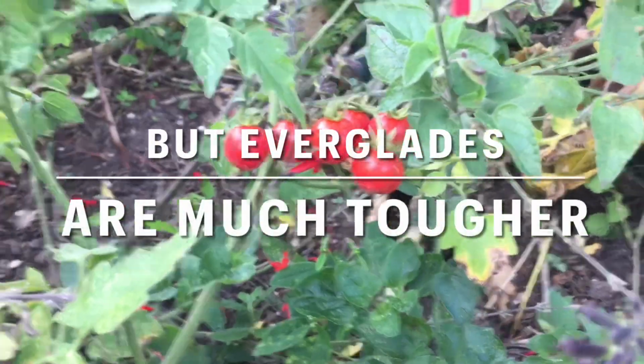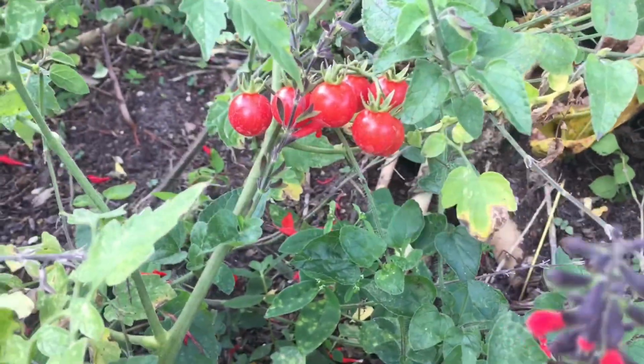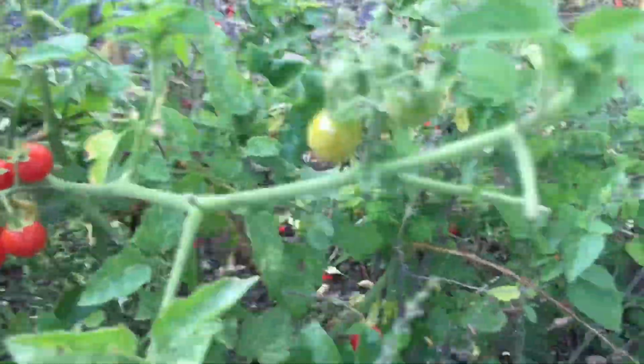So I'm just out here to pick some for my dinner and thought I'd show you my big patch.